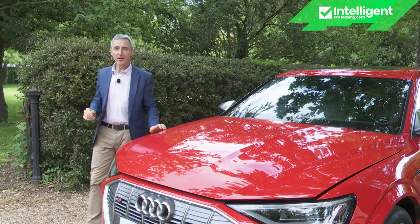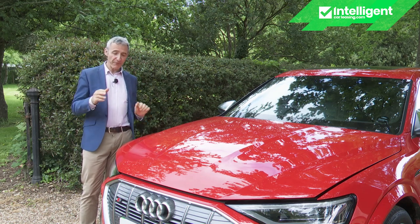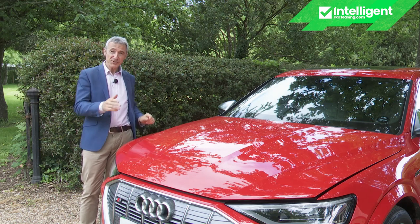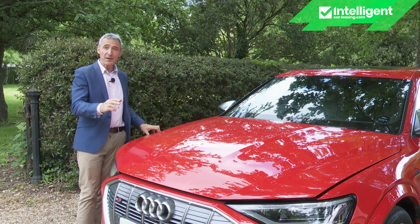Right, let's take a look at the cargo spaces that this e-tron Sportback can offer. Yes, cargo spaces, there are two of them. We'll start with the one up front. Audi's designers haven't wasted the extra room created by the lack of an engine up front, so e-tron Sportback owners get a frunk, or whatever else you want to call it, beneath the bonnet.